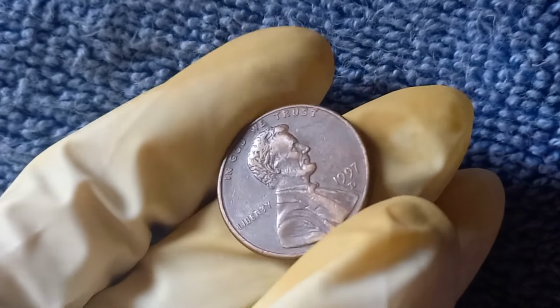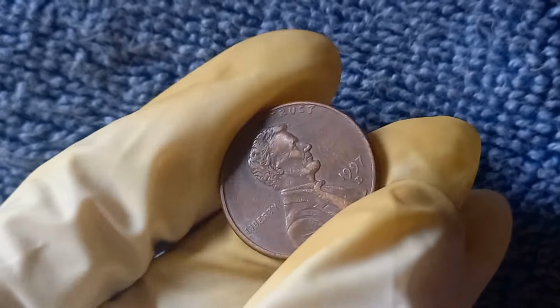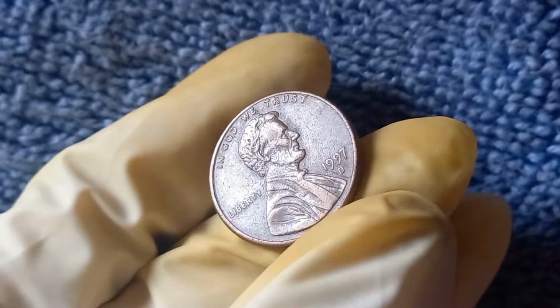We have a special focus on a penny that might just be sitting in your pocket or your coin collection, the 1997 D Mint Mark Lincoln penny. Stick around as we uncover its market value, the story behind it, and why it could be worth millions.